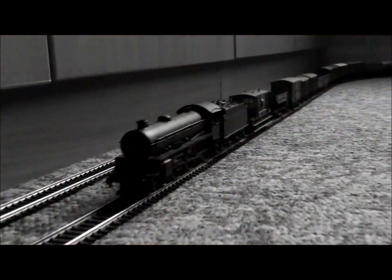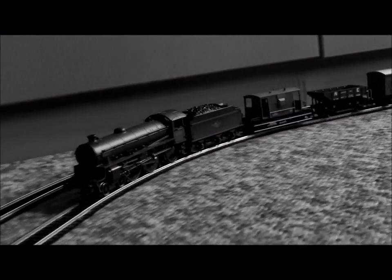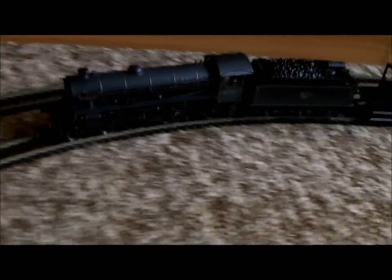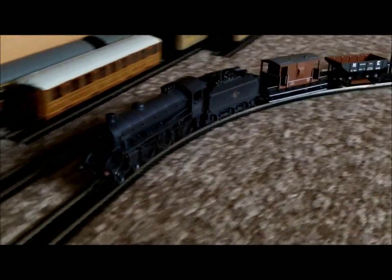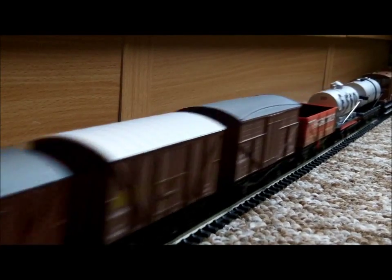I'm glad I'm now able to film her pulling a decent sized train, especially in this special. She really is a superb loco, and I'm hoping that her improvements and much better running last longer now. Well, there is more hope. Again, I'll keep a close eye on her.